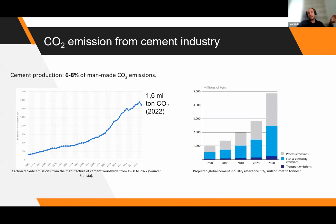If we try to divide these 1.6 million into different categories, we can find 3 different categories from cement production: one related to process emissions in gray, one from fuel and electricity emissions in light blue, and one from transport in dark blue. When we are talking about the fuel and electricity emissions, especially on the fuel side, we can help reduce CO2 with alternative fuels. This will not be the topic of the discussion today.